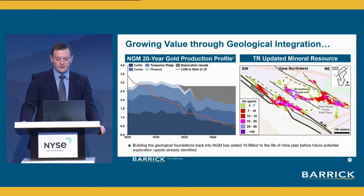This re-optimization and associated reinvestment in our operational flexibility has delivered a 20-year mining profile, built on robust, geologically supported resource models. By leveraging this geological understanding, we've been able to add in excess of 19 million ounces on a 100% basis to the life of mine plan since the formation of the JV.